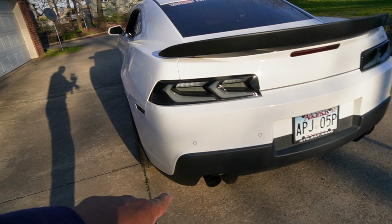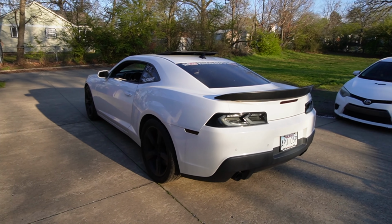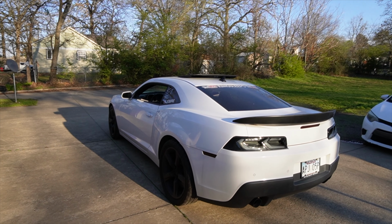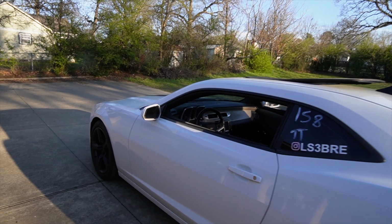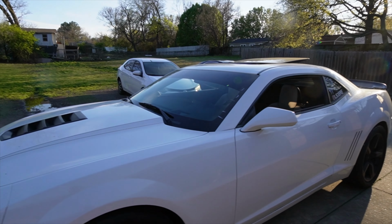I do want to go quad tips because they got single tips right now. Like I said, LSA blower. We're gonna have to change the cam to a boosted cam. We're gonna go 150 shot of nitrous. Yeah, the car has 77,000 original miles, so not bad at all.